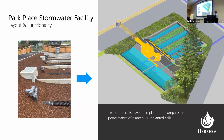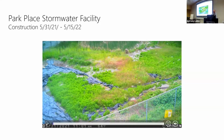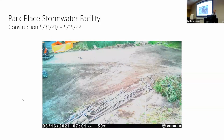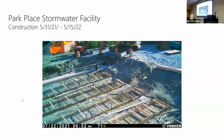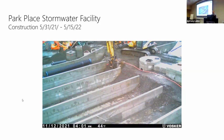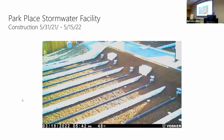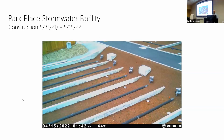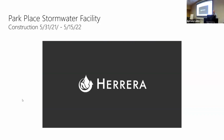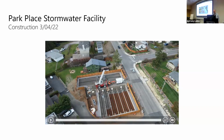And then we also made it nice for the neighbors. There we go. And then I'll quit at this. I don't know if we have time for this completely, but we did time lapse the construction. I couldn't quite get my camera in exactly the right spot. We do have concrete walls that separate our basins. It's not lined, but we have some geotextile down there. There's a whole question about groundwater in the design that we could talk about. And that's basically the construction process. And then, yeah, there it is being built.